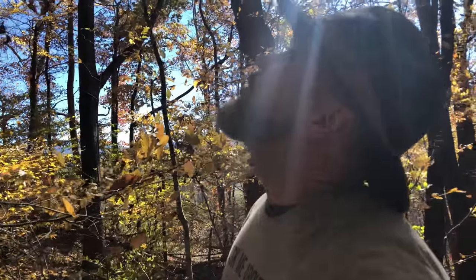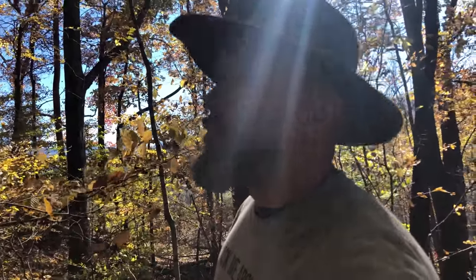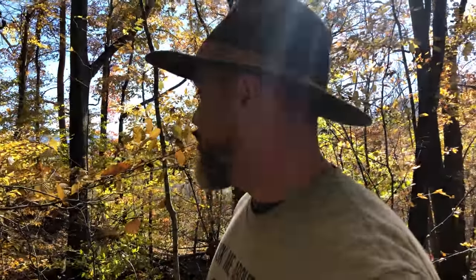Towards the top, it'll be easier to carry. They're not gigantic, maybe the size of a leg or something. But this is a great find. Like I said, I don't have a lot of oak trees.